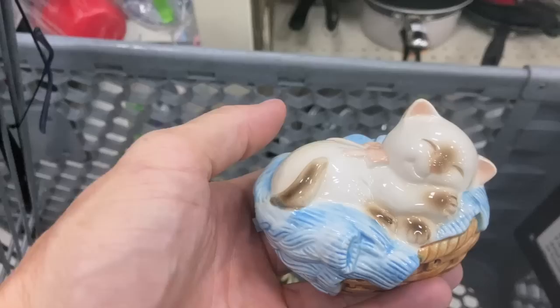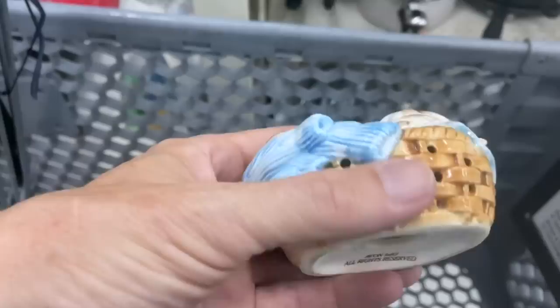Yvonne picked this up, and this is something I hadn't paid attention to before, and they were by Avon. It's 1983, so it is 40 years old, and she's got a customer for Avon Critters, so now we know.